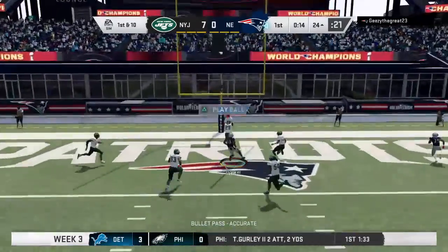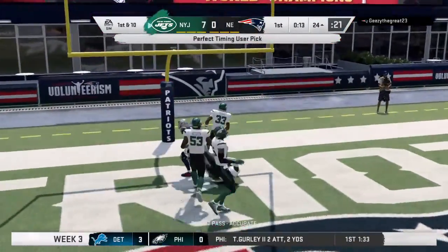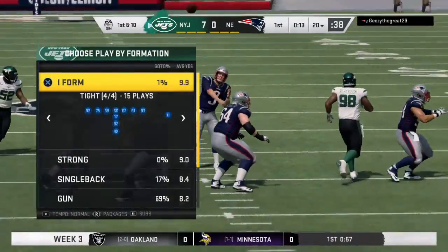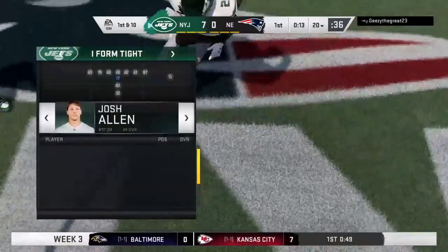Stafford on first down. Letting one go deep for the end zone. And this is going to be intercepted. Picked off by Malik Hooker. And a big turnover there as his guys will get the football back.